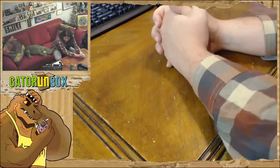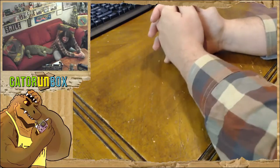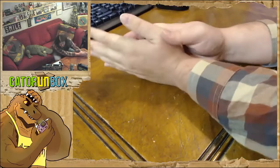But laptopception, door reveal. Yeah, who knows where that door goes? Probably goes outside because there's an AC right next to it.